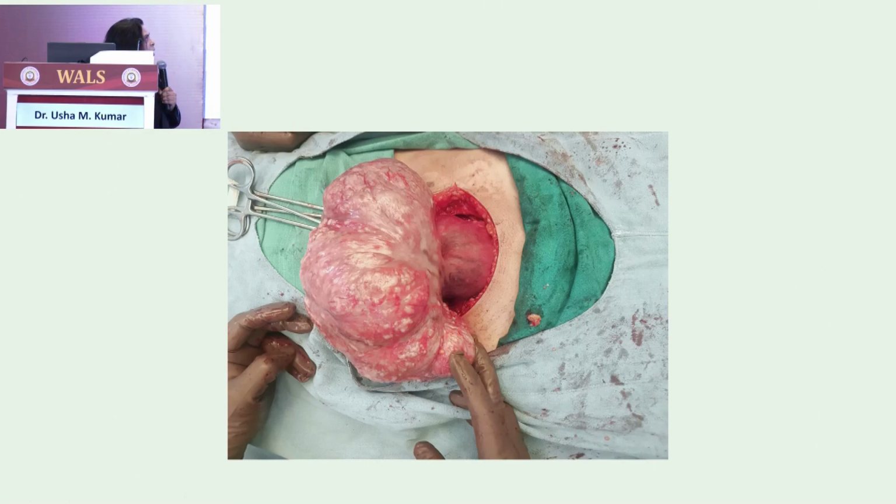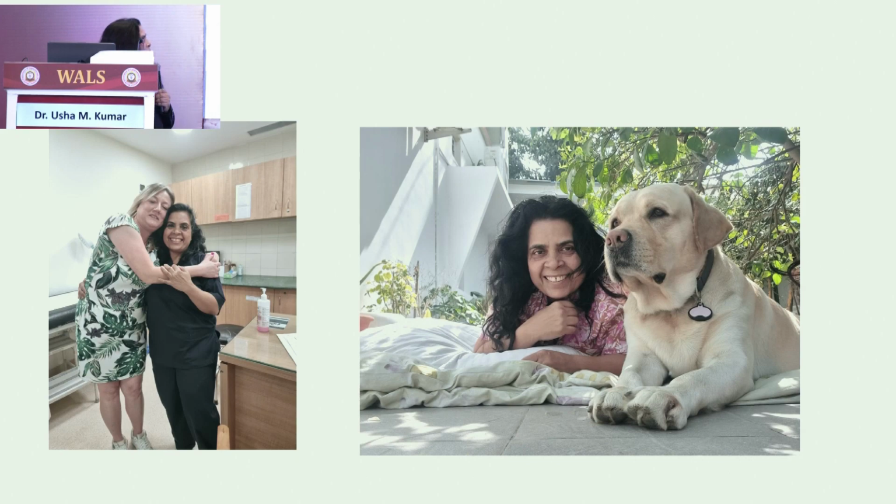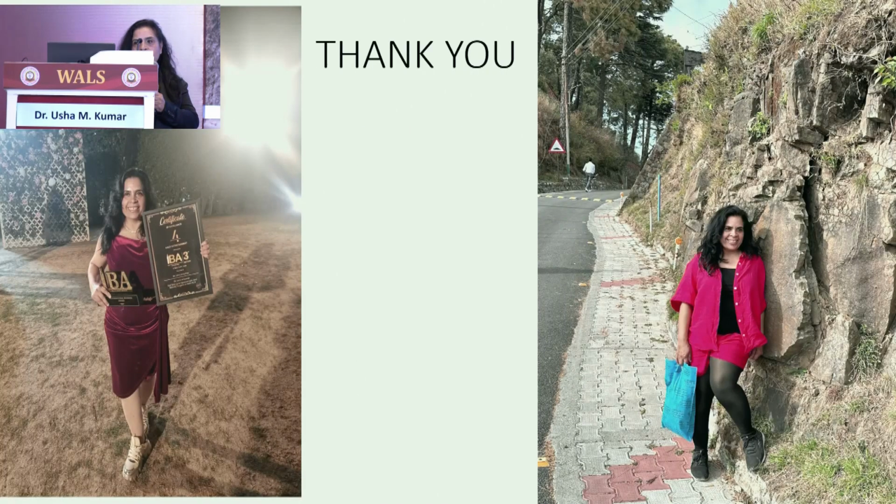Having said that, talking about laparoscopy surgery and robotic surgery, if I say there is no role of open surgery, there is a role of open surgery. So if you feel this case cannot be done laparoscopically, always plan your open surgery. And at the end of the day, not only do you want to have a happy patient, but you want to be happy yourself, and you want to have happy holidays, and you want to win accolades.